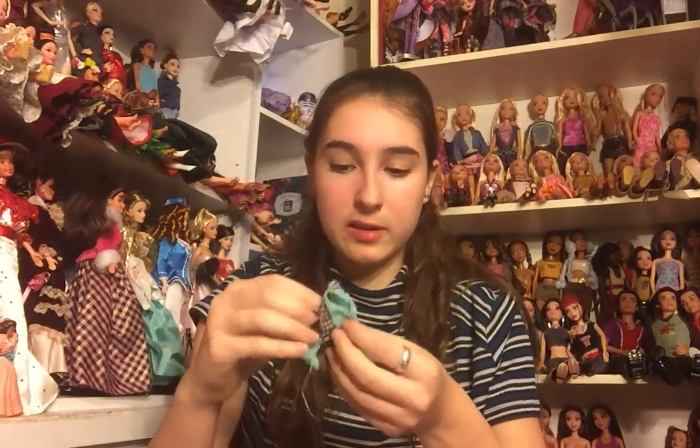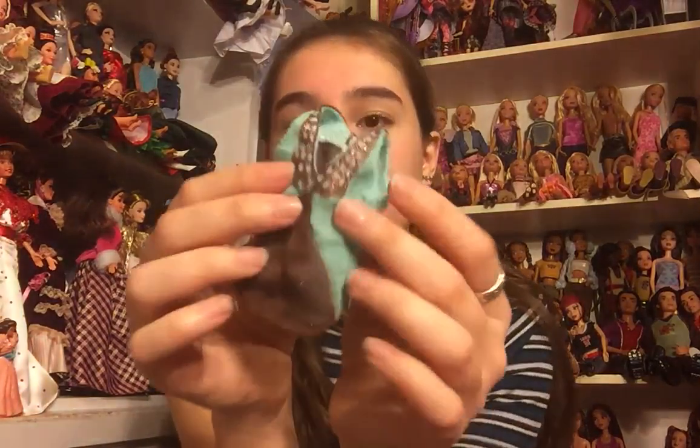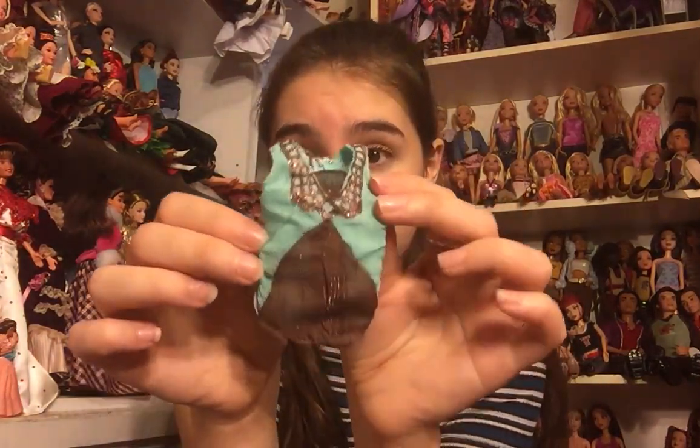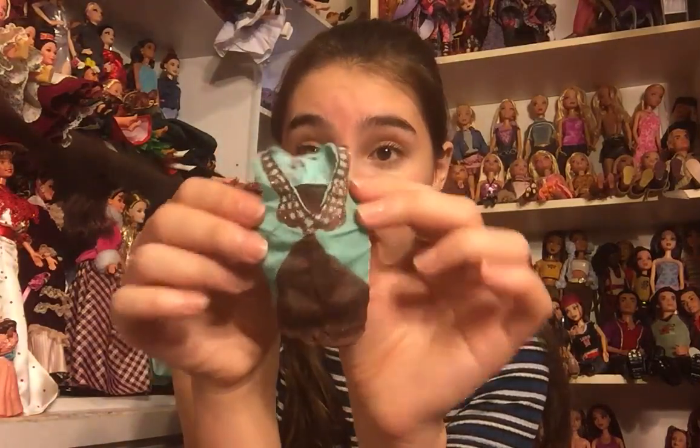And then we have this one. Now this is very pretty. It's sparkly and it's turquoise and brown. I don't know if it's Barbie or not, but it's very good material. It seems like it's really nicely made. And here's another one of those combs. It's white and it looks like it might belong to Ariel or something like that. And then we have a little white sock.